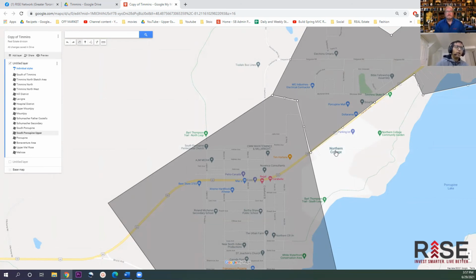Yeah, and do you know if the students who go to Northern College are international students, or Canadian students who live in Timmins and go to Northern College, or is it a mix? It's definitely a mix, but what I could tell you is in the last few years, there's been a lot of East Indians going to Northern College, and they all seem to be looking for rental properties.